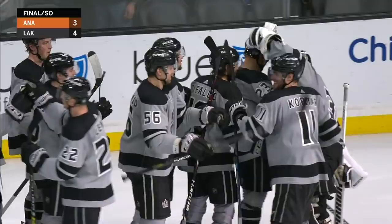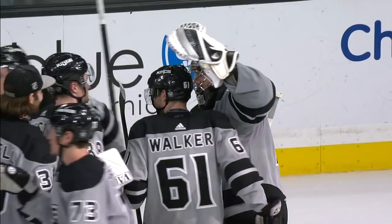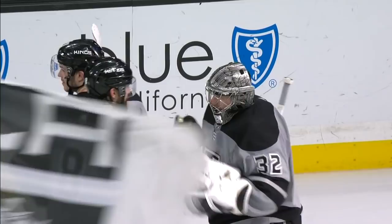Anaheim much better in the third period tonight. It was a game of two halves. They didn't seem to have a lot of energy at times. They picked it up in the third and got a well-deserved point. They trailed late in the second. They led in the third, but they had to go to a shootout, and they lose to Jonathan Quick and the Kings 4-3.